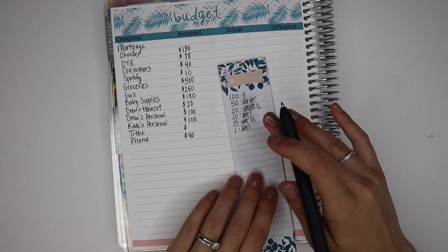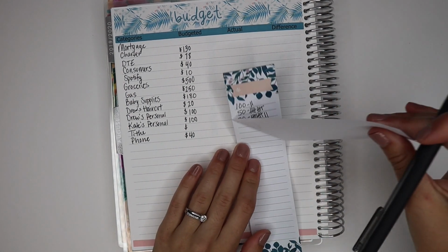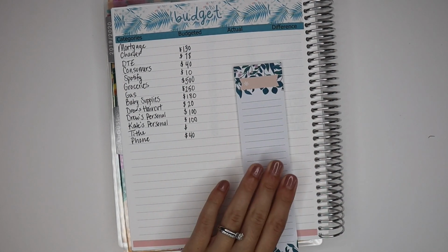We have our cash broken down. I'm going to just be able to give this to the teller and then we will come back and stuff our envelopes.